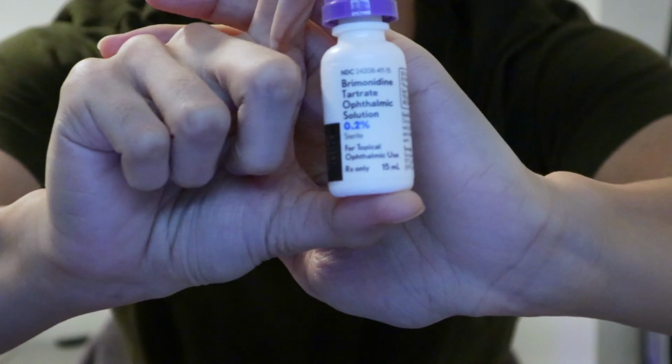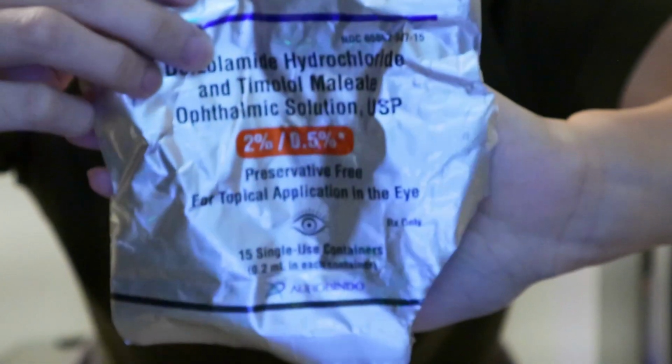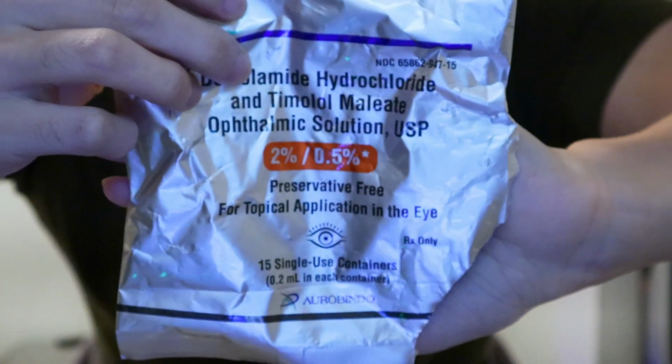I was introduced to 2 medications. I have the medications with me right now. They are right here. If you can see, I have this one, the brimonidine, and then I also have the dorzolamide right here. I don't know if it's focusing on camera, but these are the 2 medications that I use for my eyes.